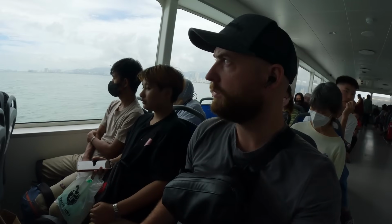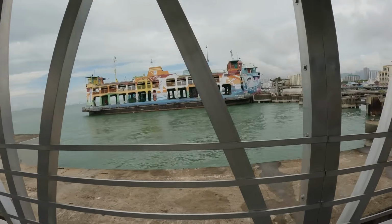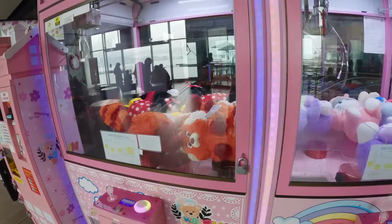So I took the ferry from Georgetown to Butterworth, which was free of charge. It took about 20 minutes, and the process was very smooth, everything went really well. Also some nice views, like there's an old ferry that you can see when you embark on the new ferry, which is kind of cool that they leave it there, like a relic, a kind of masterpiece, I would say. It's cool to see.